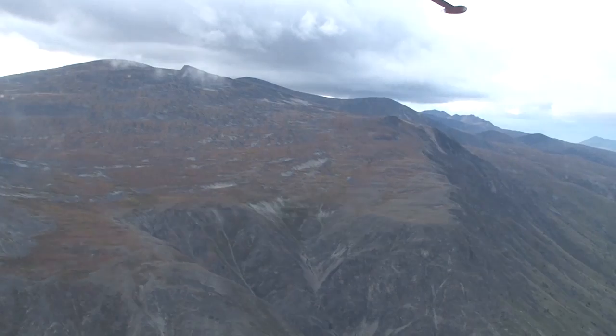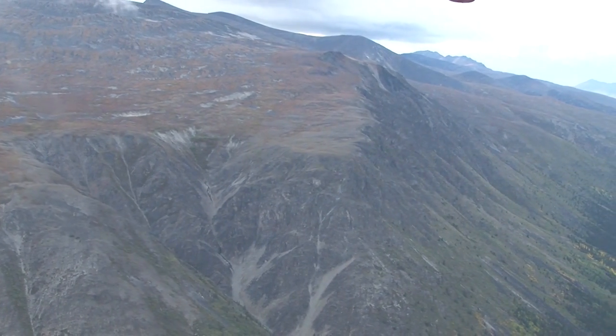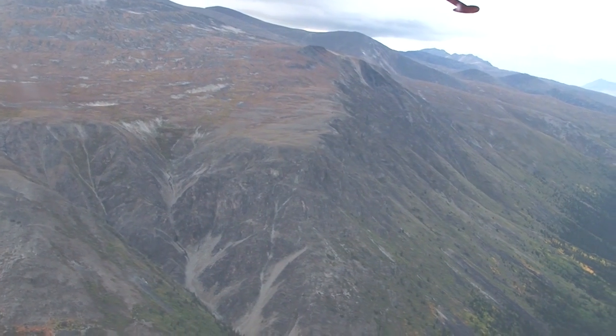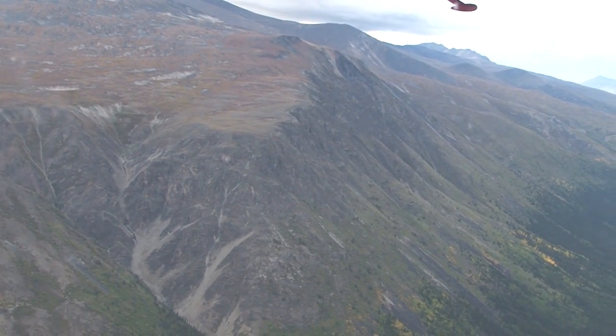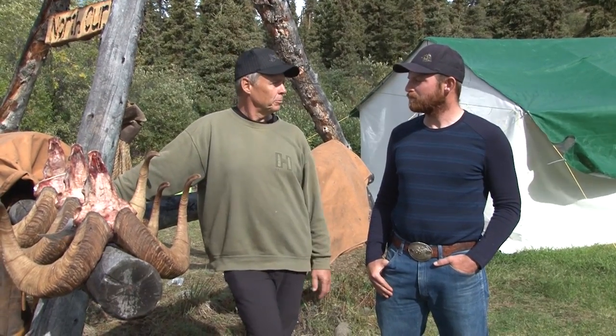There's definitely a bunch. And we're really in the high alpine here too. There's not a lot of timber up where we hunt. So the sheep live in the basins, in the valleys, a lot lower than they would in a lot of other areas sometimes. Now, you also hunt moose, grizzly bears, and you've got a little bit of stone sheep as well. I do, yeah.